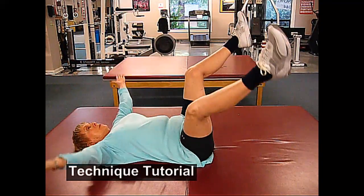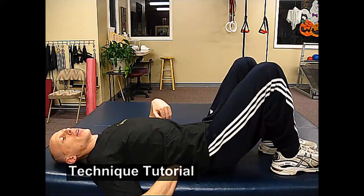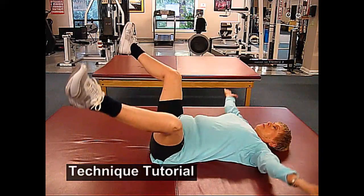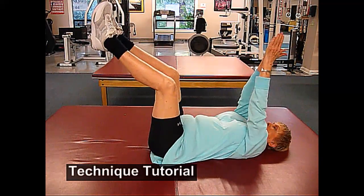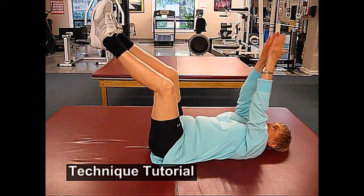As I mentioned in the short lecture just a minute ago, try to stay in your neutral position the entire exercise by tightening your trunk muscles to keep your low back stable. Make sure to breathe in as you open and breathe out as you come back together.